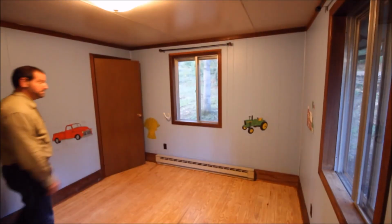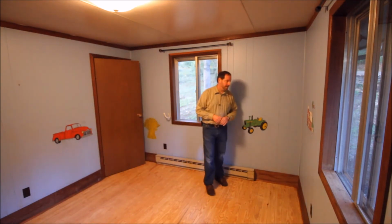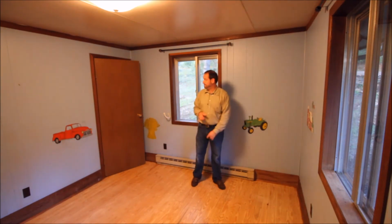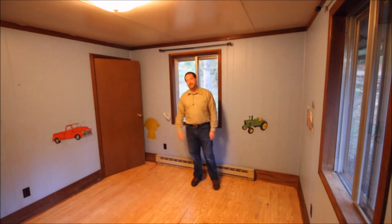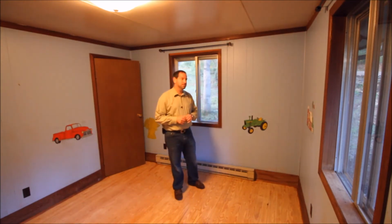Okay, this is our second bedroom. As you can see, this was their son's room. They are leaving this room in this condition. If you have a young son, then it already comes with the tractors and the farms and the pickup truck and the hay straw as well. So perhaps you can finish that.